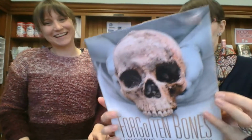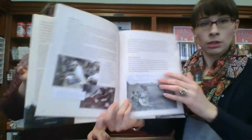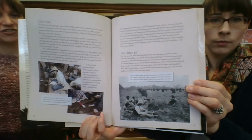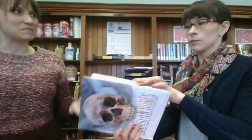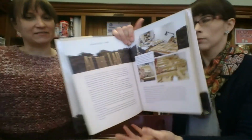First one, Forgotten Bones, Uncovering a Slave Cemetery. That got dark fast. Huh. This is an interesting kind of book. One interesting thing about this is it was on the Schuyler farm, which is the same from the musical Hamilton. So if kids are into Hamilton and they're interested in the Schuyler sisters, this was a slave cemetery that was found on their property, and a lot of people probably don't even realize that, like, the whole story of Hamilton, they're actually a slaveholding family.